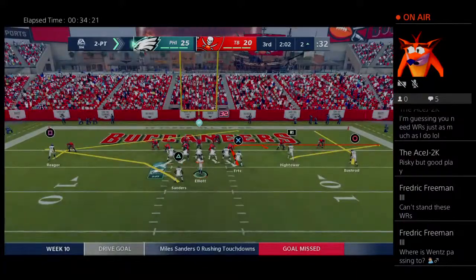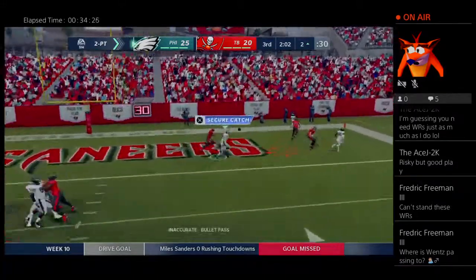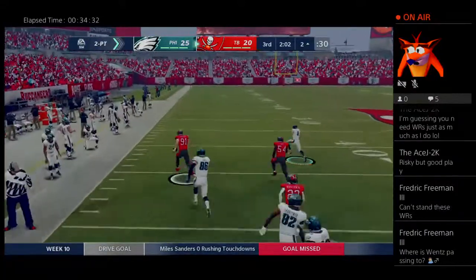Now Mike McCarthy saying, let's go for 2. So he scrambled right, but was able to look back toward the middle. And this is going to be intercepted. Good positioning, and it's picked off.